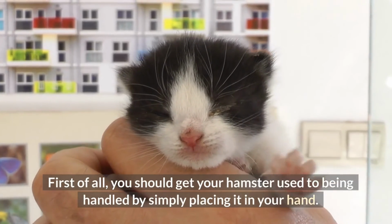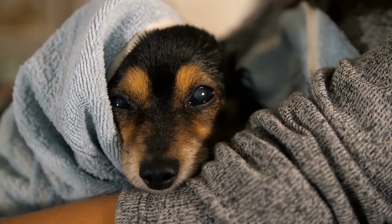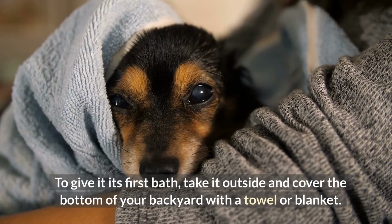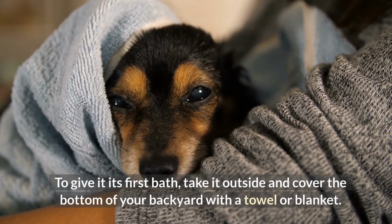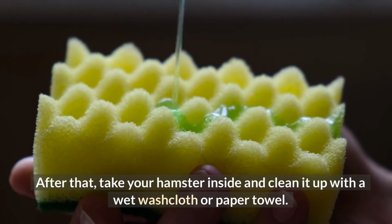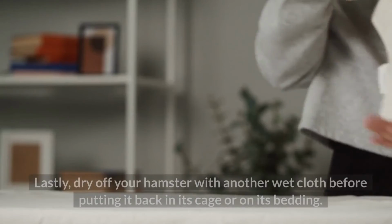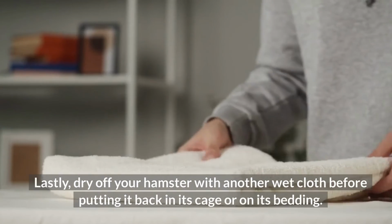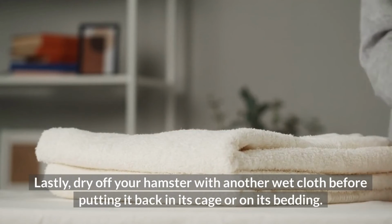First of all, you should get your hamster used to being handled by simply placing it in your hand. To give it its first bath, take it outside and cover the bottom of your backyard with a towel or blanket. After that, take your hamster inside and clean it up with a wet washcloth or paper towel. Lastly, dry off your hamster with another wet cloth before putting it back in its cage or on its bedding.